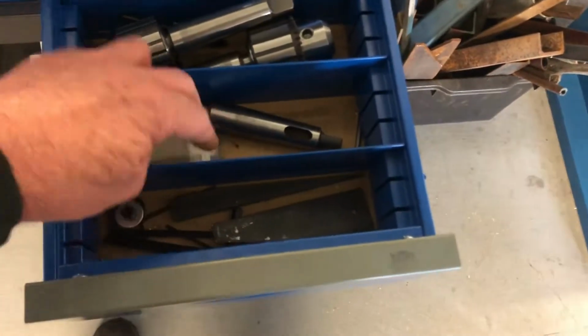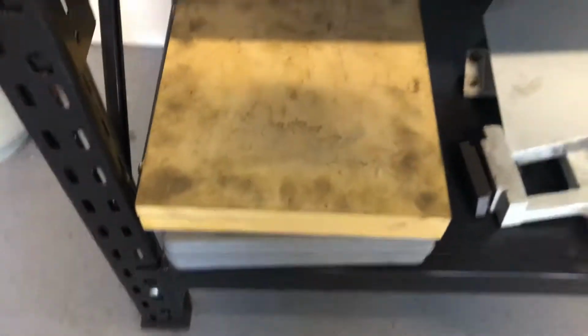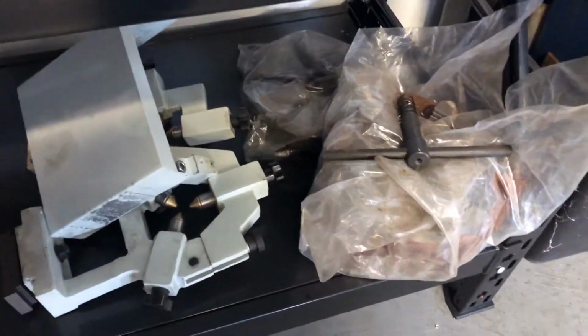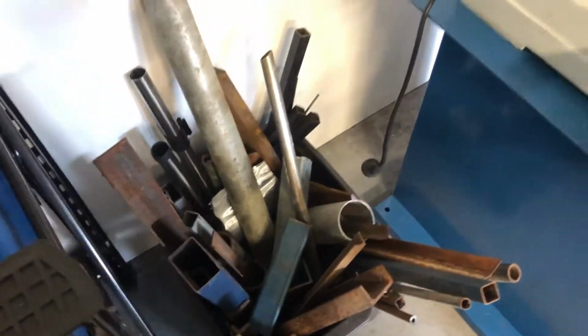Yeah, more stuff. 1, 2, 3 blocks, V blocks, chucks. All sorts of stuff really. Got some drills and taps down there. They're just lathe accessories. The normal scrap metal bin. I think there wouldn't be too many shops that don't have a little scrap bin.